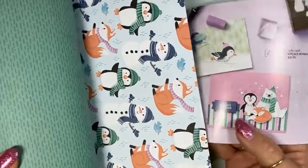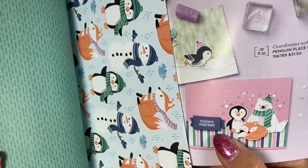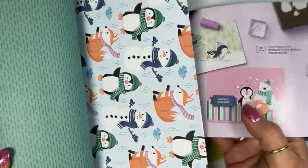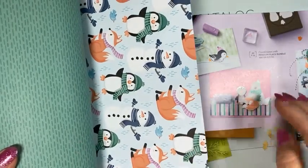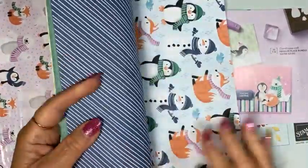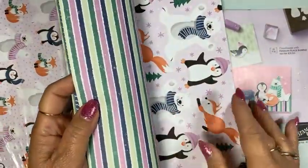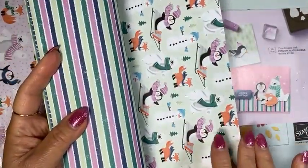So that's what they've done on these cards, you guys. They've just cut them out, and really they're not hard to fussy cut out. So yeah, if you chose this and you didn't have the penguin set, but you like the paper, you can do a ton of stuff just with the paper alone. And I love the colors in it. It's just adorable. And here's a smaller print.